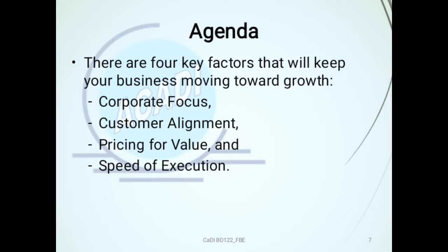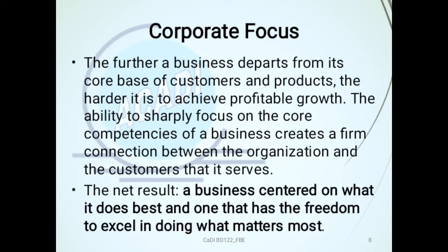Agenda. There are four key factors that will keep your business moving towards growth. We have corporate focus, customer alignment, pricing for value, and speed of execution. Let's look at corporate focus. The further a business departs from its core base of customers and products, the harder it is to achieve profitable growth. The ability to sharply focus on the core competencies of a business creates a firm connection between the organization and the customers that it serves.